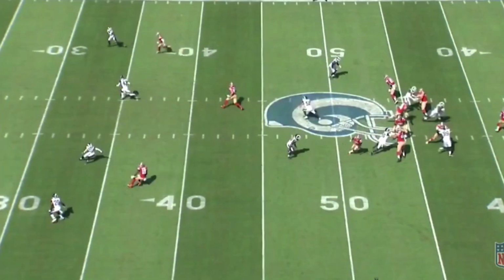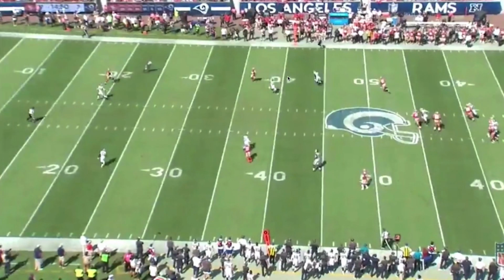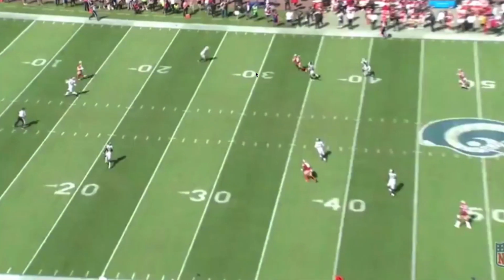He might be concerned about Toilolo. I wouldn't be. He needs to get deep into his zone, but he doesn't, and look what happens. I mean, look at that space. There's about 8 yards in between him and Kittle. Now, I got one more thing to look at before we get to Kittle. We got to look at Garoppolo.